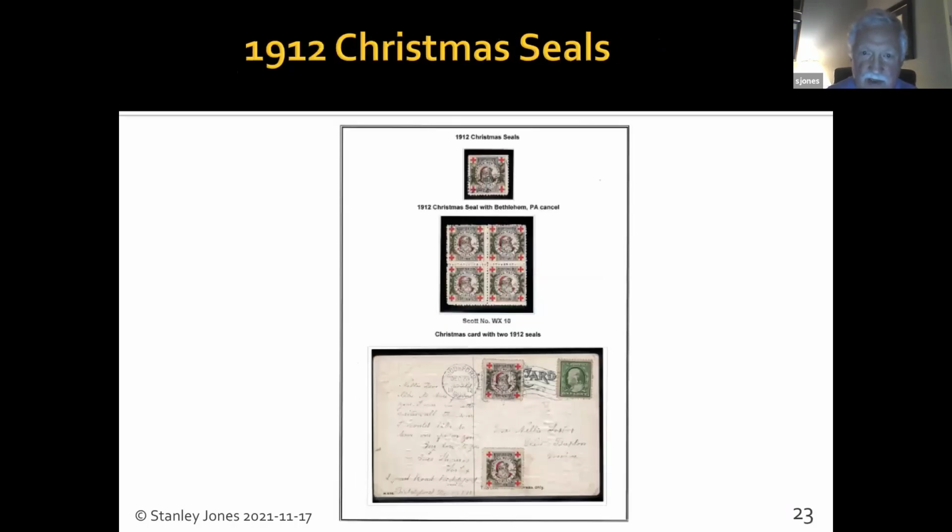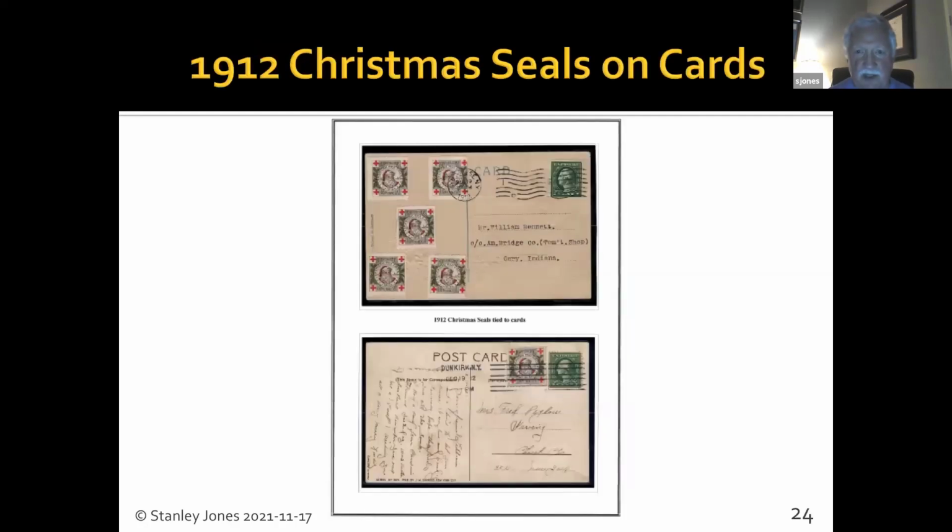Okay, the 1912 seal, there are not very many varieties of this, and there aren't very many scarce items connected with it. There are some covers. Here's a nice cover with 2 seals on it. One of them is tied. If you look on the next slide, here's somebody who put 5 1912 seals on it. Only one of them got tied.